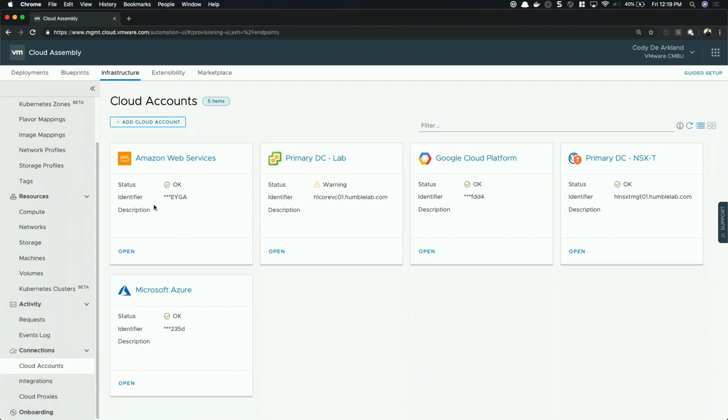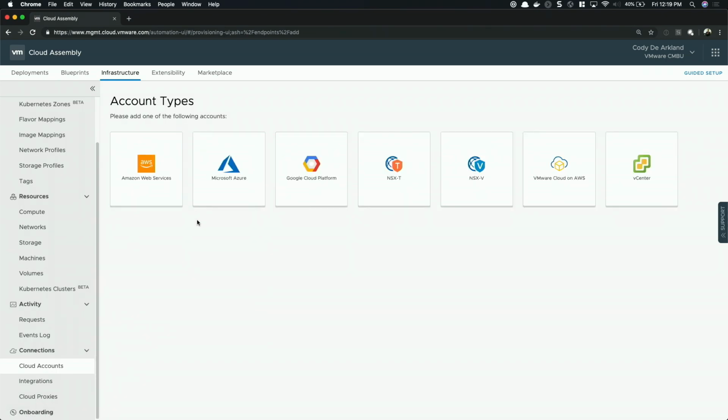In a normal environment, I'd have none of these cloud accounts available. They would be completely empty, and I would add a new one. In this case, I have all of mine set up, but I want to highlight the different things we have available. AWS, Azure, GCP, both flavors of NSX, vCenter, and then VMware Cloud on AWS. Each one of these is a streamlined process for getting these added and onboarded into the platform.